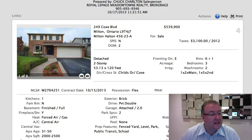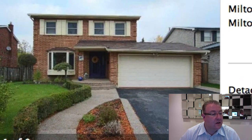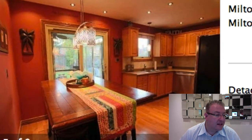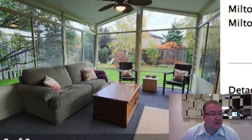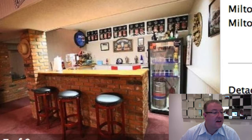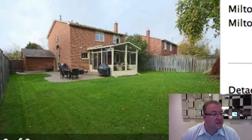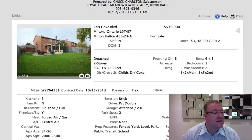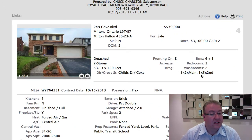Cox is $539. It's a 3-bedroom, and again, only 1 full bathroom up on the 2nd floor. Typically in this sort of mid-5 range, what you're finding is the smaller double-car garages on good-sized properties. It actually looks like it's in pretty decent shape. Only 1 washroom upstairs without the ensuite could turn people away at this price. And Cox can be a little bit busy because there's a lot of cut-through traffic between Laurier and Childs. But I think the backyard looks really good.